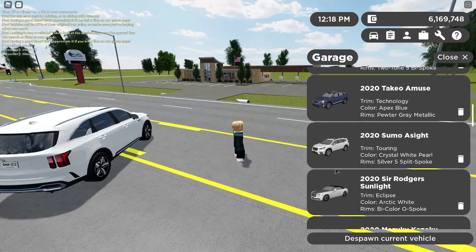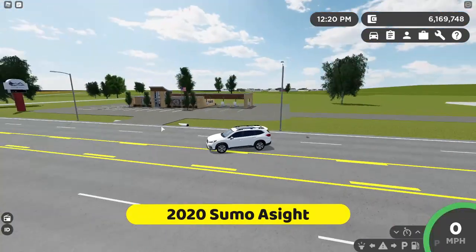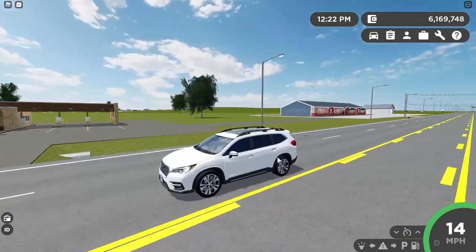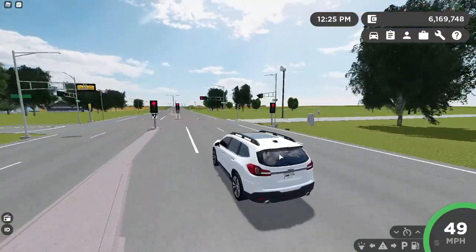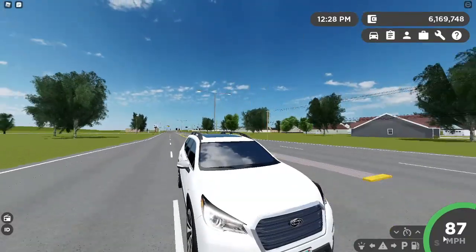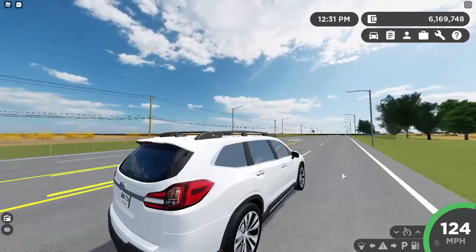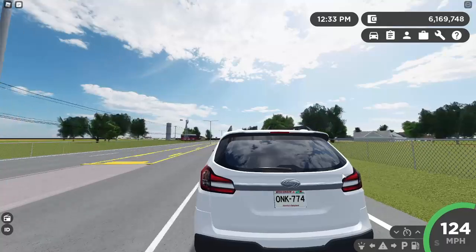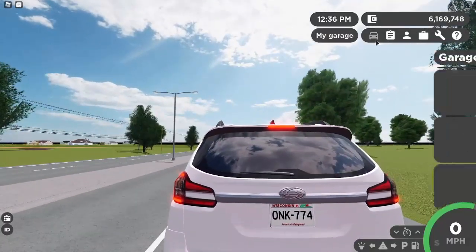Now let's take a look at the 2020 Sumo A-Sight, which again, most super SUVs do look fairly similar. I haven't seen major upgrades, like a complete redesign, I guess. This one, I believe, is a gas-powered vehicle. Yes, it is a gas-powered vehicle. And so we're going to see a max speed here of about 124 miles per hour.